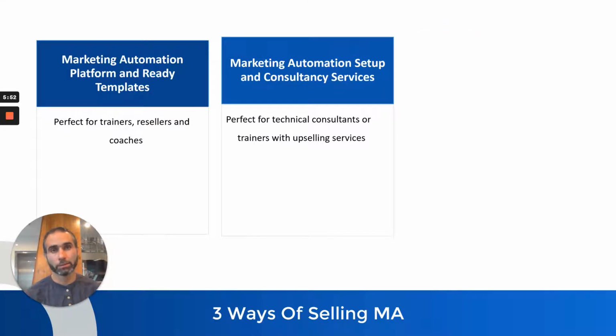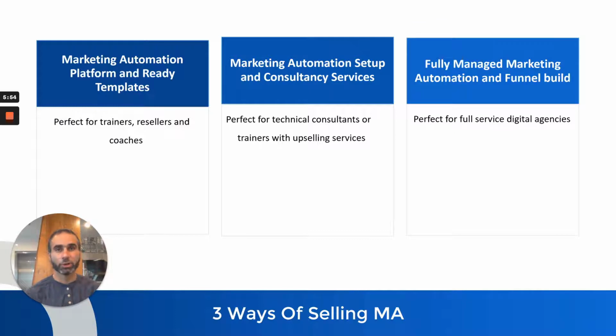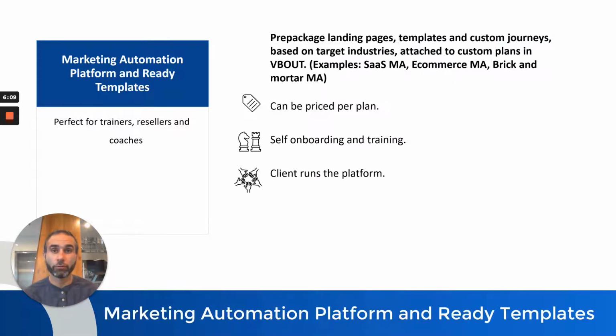for basic maintenance. Finally, a fully managed marketing service that has everything and covers the setup, the training, the month-to-month management, the tweaking, and optimization of the campaign. So these are the 3 main packages, or 3 different ways, and let's start with the first way of selling marketing automation. This one is selling strictly the platform.